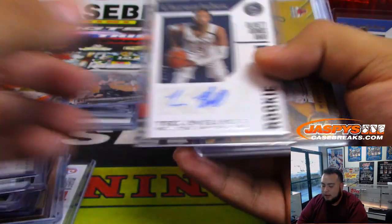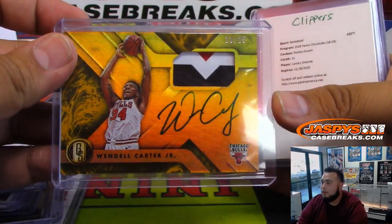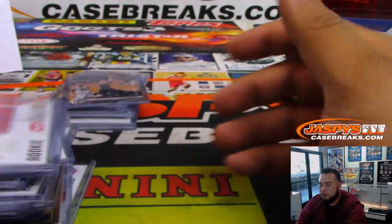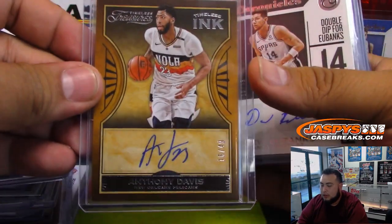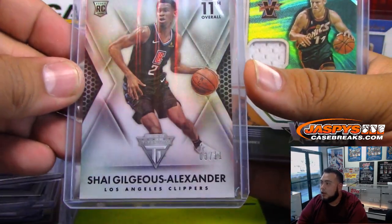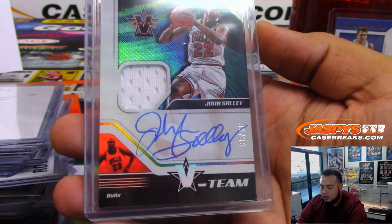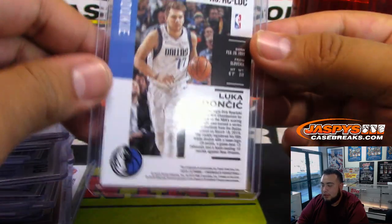Kenrich Williams for the Pelicans. Trayvon for the Pelicans there. Patch autograph for the Bulls. Wendell Carter Jr. Clippers redemption of Shamet. Jokic. Solomon Hill for the Pelicans. Diallo. Troy Brown Jr. This was a one of one here for the Brooklyn Nets. Anthony Davis. Drew Eubanks for the Spurs. Shai to 11. Supersonics, Detlef autograph, Lonnie Walker, Knicks, Mitchell Robinson redemption, John Sally, patch autograph for the Bulls. We also had a Luka Doncic, Chronicles to 75, 7 of 75.